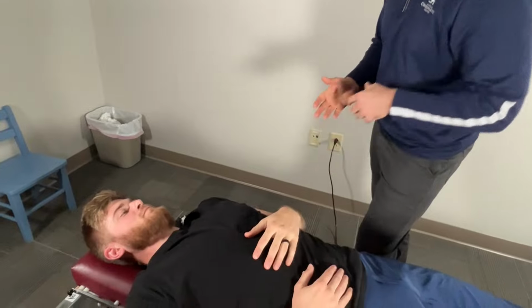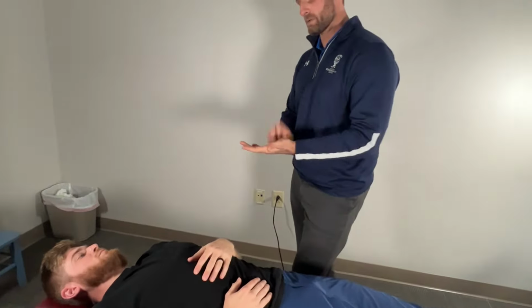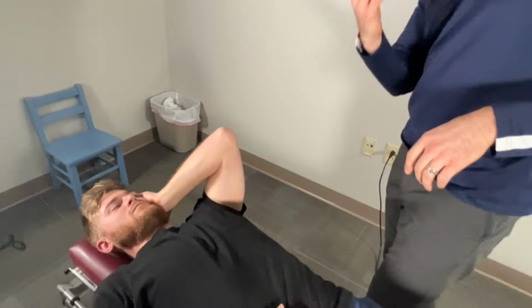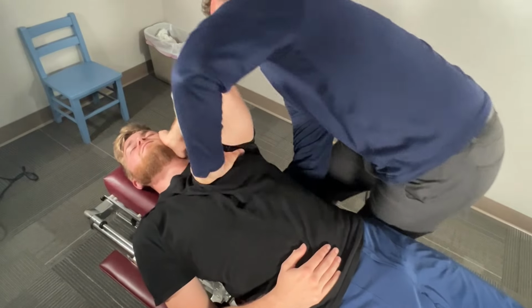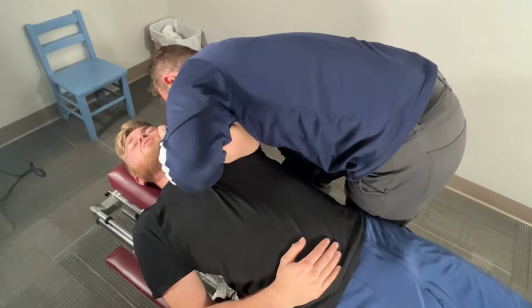Correct. It's a serratus anterior muscle. It's an important shoulder girdle stabilizer. So what I want you to do, put your left palm on your ear. I'm going to put my thumb in your armpit. I'm going to wrap my hand around your shoulder blade. We're going to adjust the joint in between the shoulder blade and the rib cage. Take a deep breath. Breathe on out.